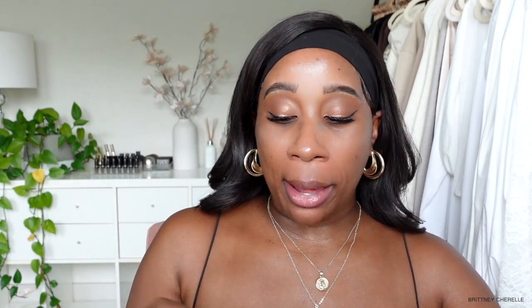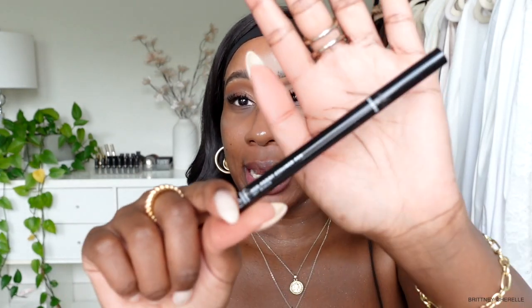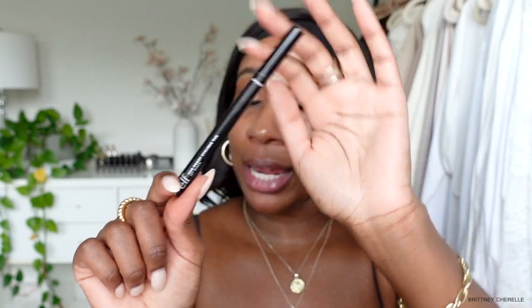All right, my love, so I just had to let my camera cool off for a little bit, but I've gone in with the e.l.f. H2O eyeliner pen. I tend to get these at Target, Walmart, you can get these anywhere, but these little felt tip pens right here from e.l.f. are so good and they're so inexpensive.